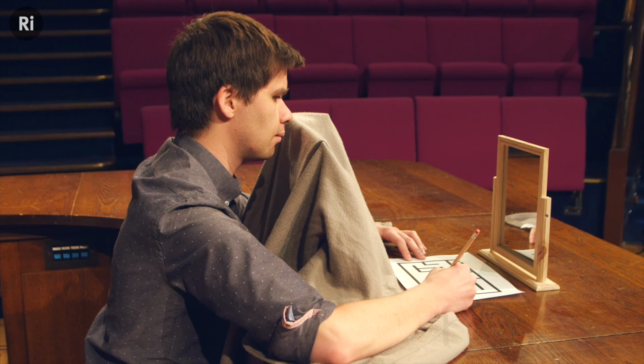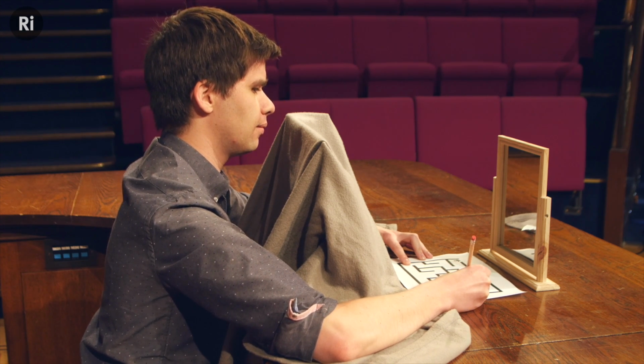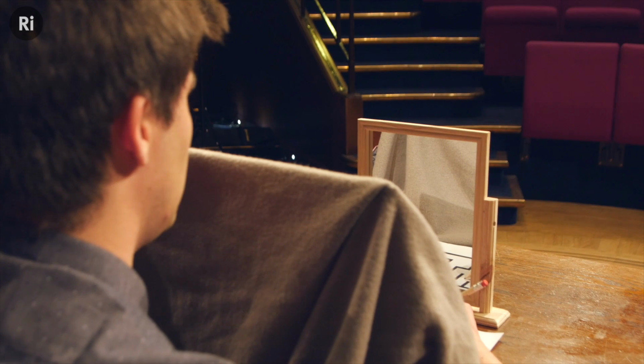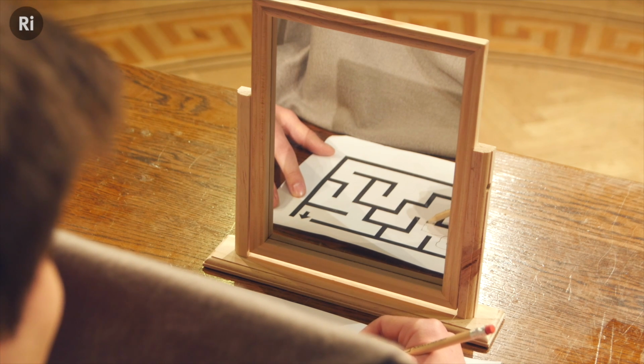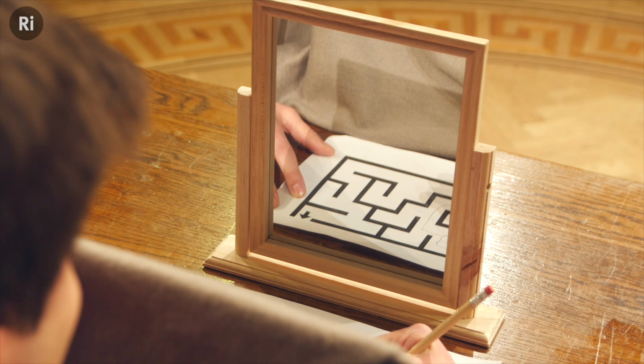The working in a mirror challenge shows just how disorientating it is when what you see doesn't line up with what you feel. Sit at a table in front of a mirror with something blocking your direct view of your hand. Looking only in the mirror, try to write your name, and if you want a real challenge, try completing the maze which you can find on our website.